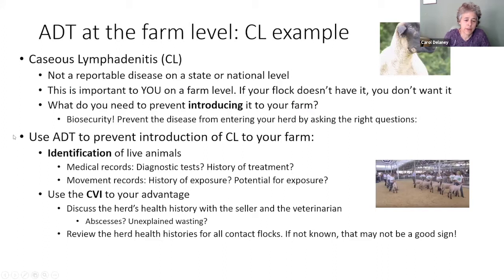However, again, I'll just reemphasize identification of live animals. If you're purchasing animals and they're ID'd, you get health records, history of treatment. That is so important, not only on your farm, but buying from another farm. And then there's a certificate of veterinary inspection. Say you bought a flock or some animals across state lines, that veterinarian should do a complete health review, evaluation of the animals coming, and that should help ensure that these animals will be healthy going to your farm. If you don't have any history, how are you going to know what you're bringing in? So with that, I'll let Ann start her presentation.